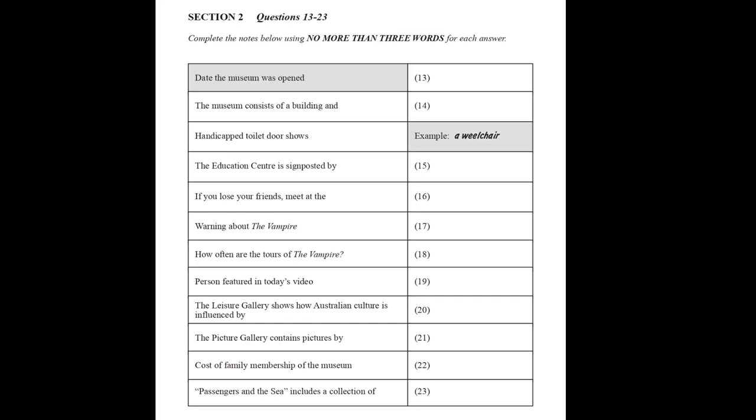But the museum isn't only housed in this building. There are a number of historic ships docked outside in the harbour which form part of the museum and which you are also free to visit. And we'll be coming to them shortly. I'd just like to point out one or two things of general interest while we're here.